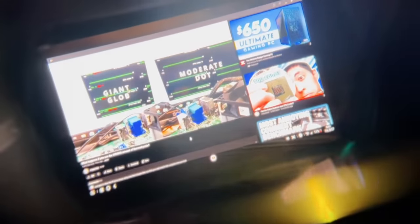Are sunglasses the future of playing video games out in the real world? Well, let's talk about it.